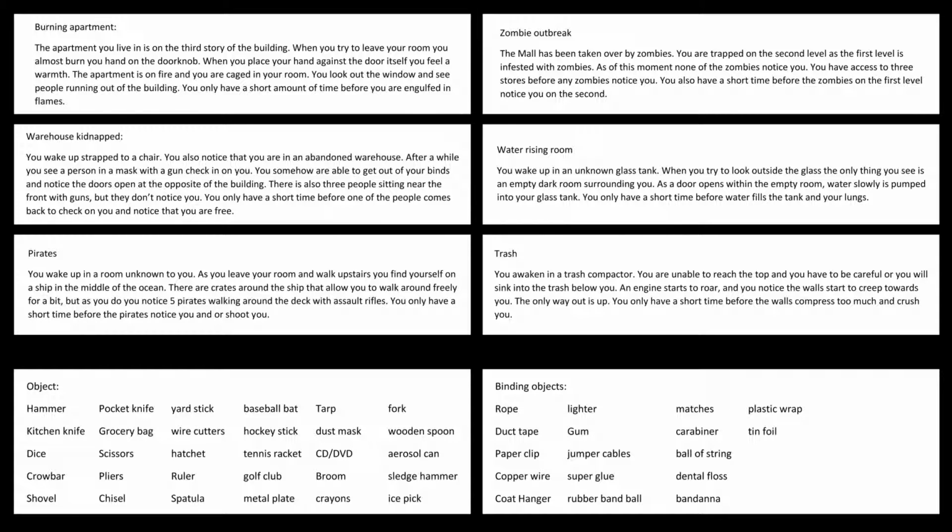Then, to show off the items, they can be as random as a hammer, a grocery bag, a hatchet, a tennis racket, a broom, an ice pick, a spatula. Then there are the binding objects, which are objects that connect things together, like the copper wire, or gluing stuff with the super glue, or the ball string.